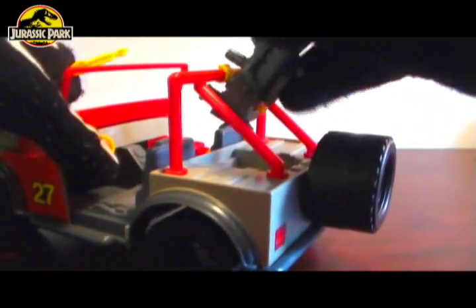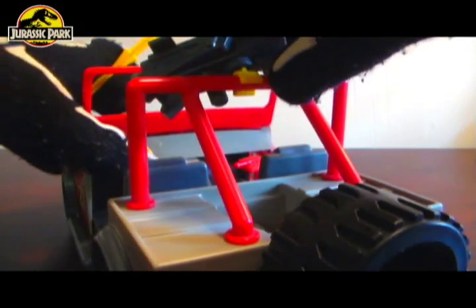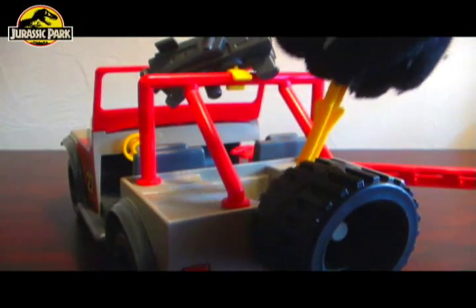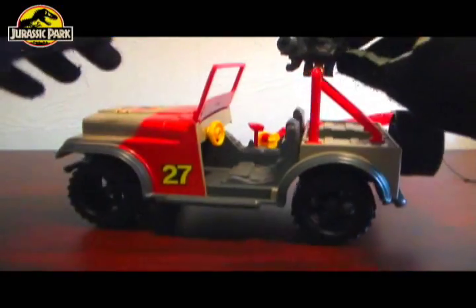It's got this rocket launcher on the back that can be removed if you wish. It's just clipped on there, as you can see on the roll bar. Not much room in the back. I usually just leave the missile in the back, but you may be different, so either way.